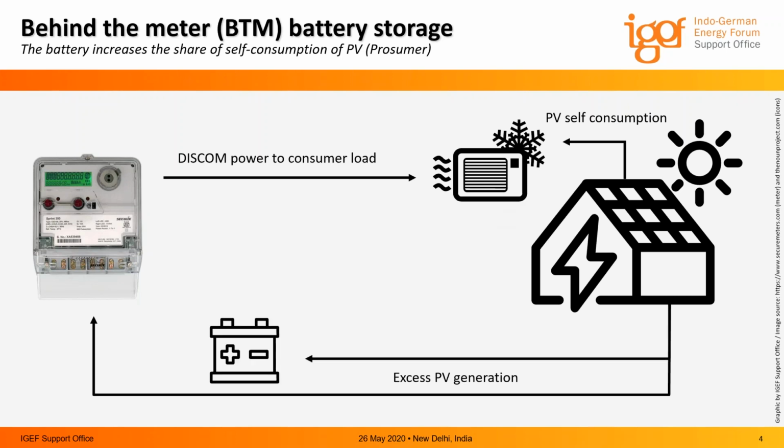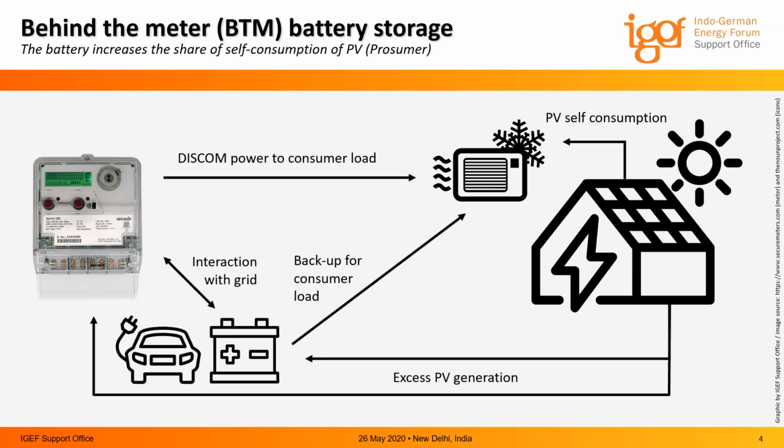We can certainly add a battery to charge the battery with the excess PV generation and then use it as a backup for the consumer load. Or we can also use this battery to actually interact with the grid and charge it, for example, if the tariffs are low, with time of use, in case implemented, or even giving electricity back to the grid. Definitely the battery can also be a car. So this is just for us to have the same understanding of what is behind the meter.